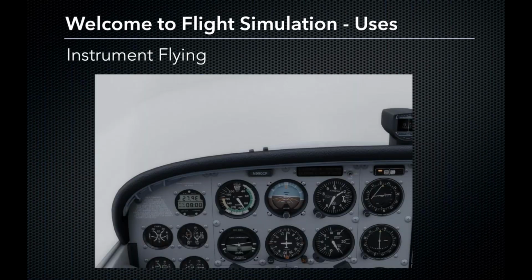Instrument flying, this is one we could present a whole other webinar on, and we actually have. Back in February, we did an instrument-only flying flight simulation webinar. We have that one archived. If you are into instrument flying, I highly recommend checking it out. For today, we are going to glaze over this, not talk about instrument flying. But I will say simulators offer a lot of ability and advantages if you're in the instrument flying world and you want to use a simulator for that focus.